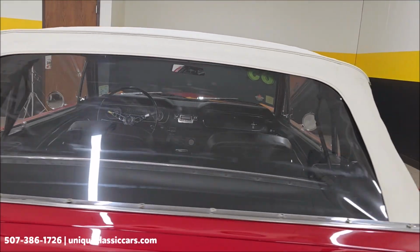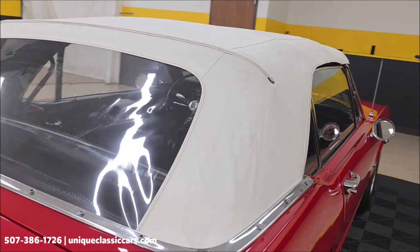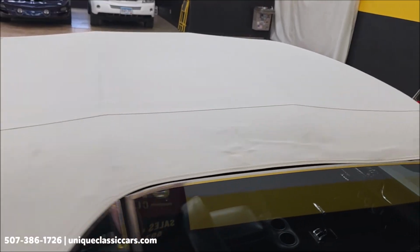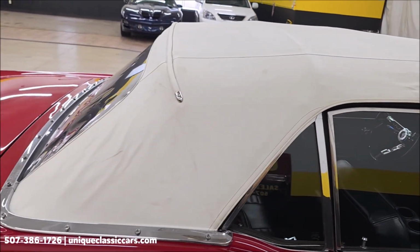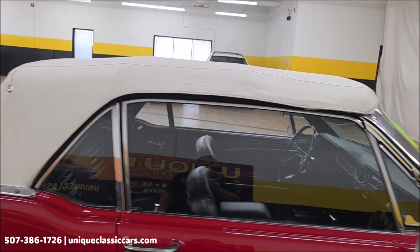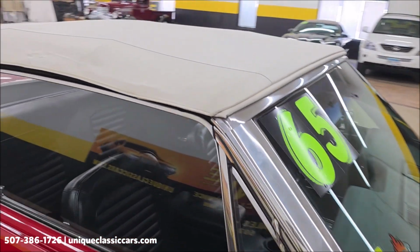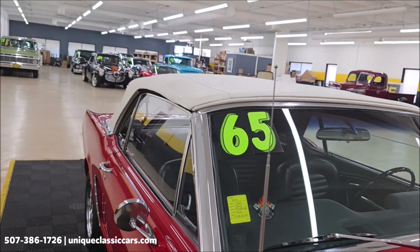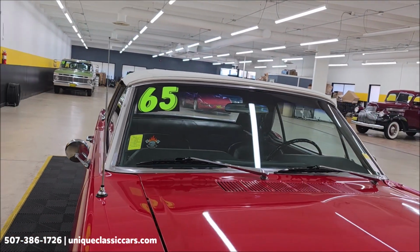Rear window, nice and clear. And passenger side, kind of the same thing. No rips, tears, holes, just a few wrinkles from being folded down. And side glass up. Back above the windshield, nice fit. You need it to keep you dry or out of the sun. It's going to serve that purpose just fine.